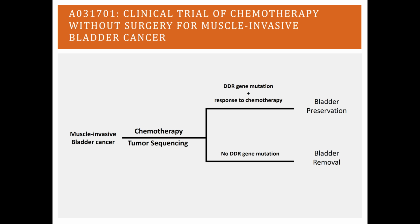If their tumor, on the other hand, does not have a DNA damage response gene mutation, then they would move forward with the standard of care, which is removal of the bladder. And so this is an example of where the genetic sequencing that's being done through TCGA and other institutions and efforts might help us not just to match patients for clinical trials of targeted therapies, but might also be helpful in predicting whether someone is going to have a really nice response to chemotherapy or not. And therefore, we may also be able to impact how we treat those patients on a routine basis.